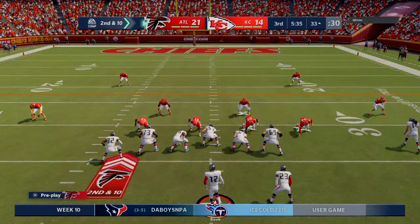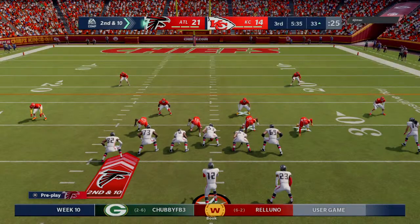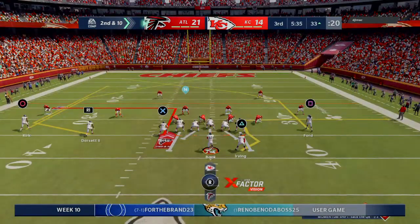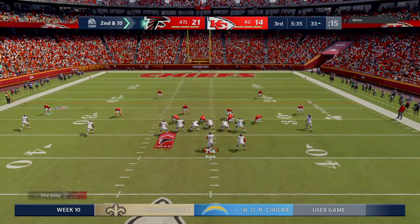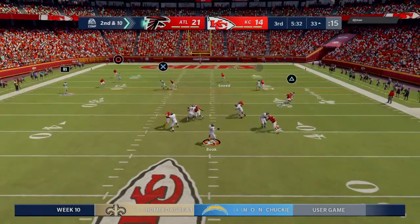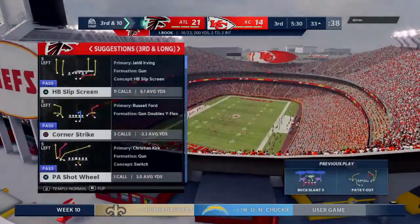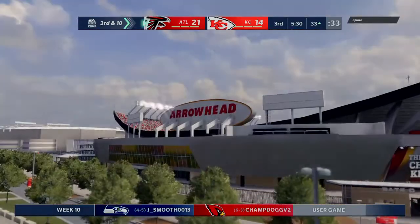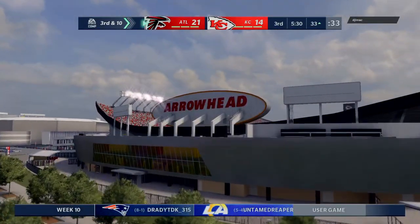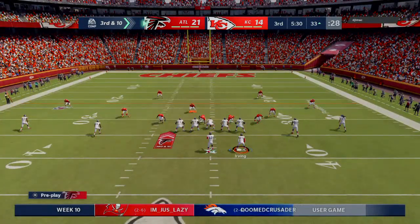2nd and 10 from the 33-yard line. And that'll be incomplete. Took a pretty good shot as he tried to pull that one in. Couldn't hang on. Normally you think the tight end's going to be able to catch the football and handle that contact, but in this case, maybe a little too much target to hit. That one was timed well, incomplete.